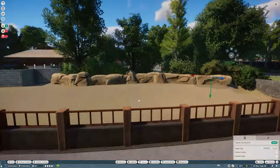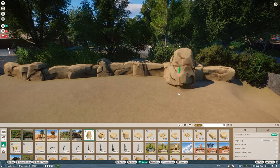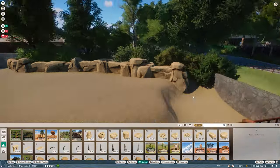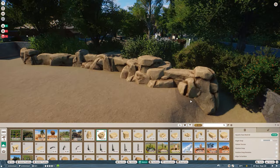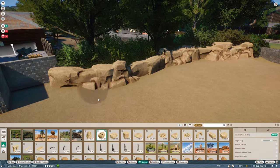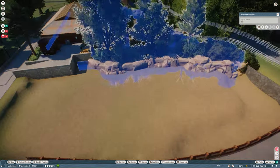Right now I started to work on the habitat barrier for the animals. I wanted to create it from the aquatic rocks that we got with the aquatic pack. As I told you, I was inspired by the Babirusa habitat in Singapore Zoo.